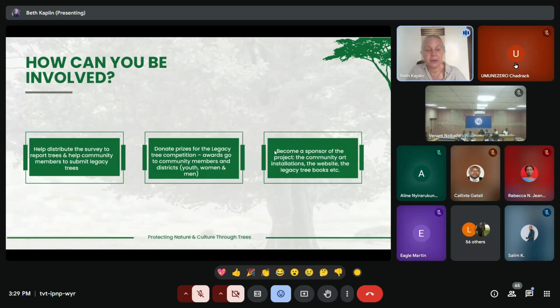So how can you be involved, whether you're a student or a senior researcher or anybody in the government or an NGO? You can help to distribute the information about how to report a tree. And that's that survey, which again can be in a paper form or online. And we can help you to get access to that and distribute it.